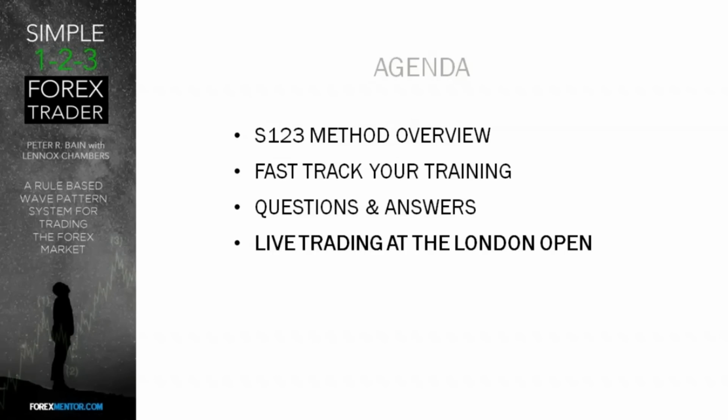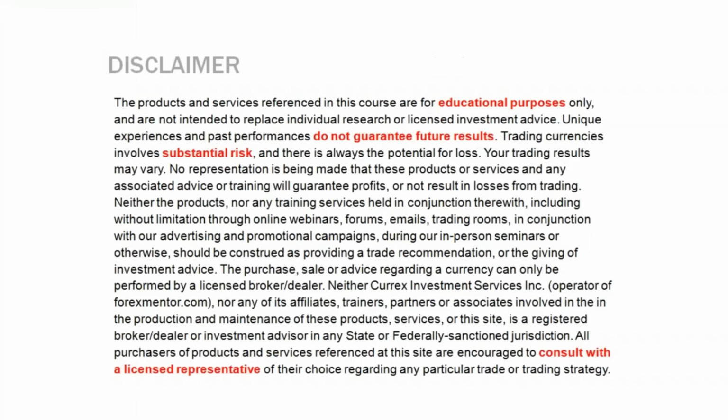The agenda: we're going to give an overview of the S123 method. We're going to talk about fast tracking your training. We're going to get into questions and answers. And we're then going to turn it over to Lennox to talk about the London Open towards the end of the presentation. So don't click away too soon because we have a special offer at the end.